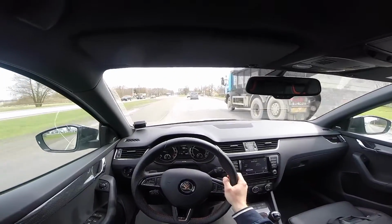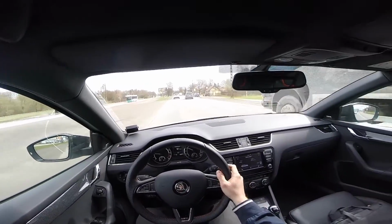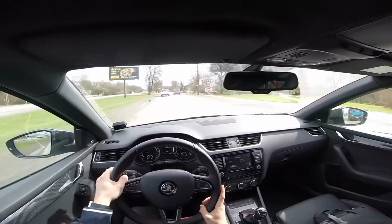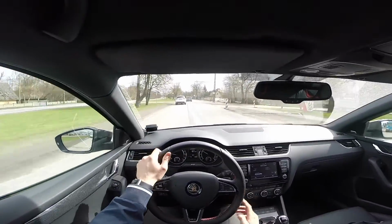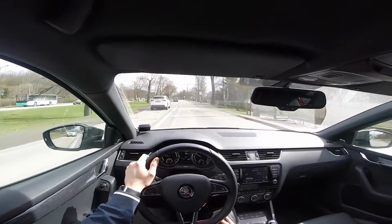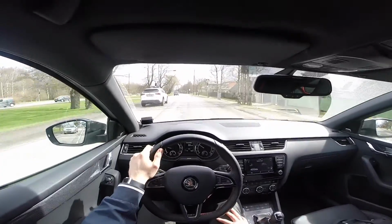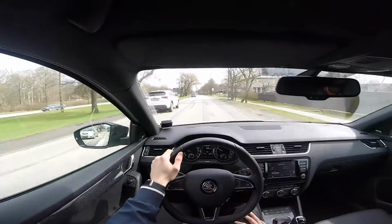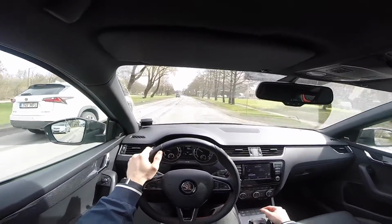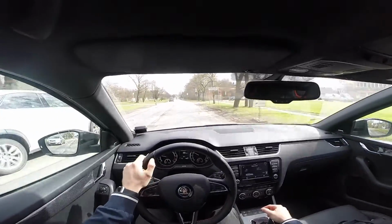If you're not buying a badge and you have the money to buy a sporty yet practical family car, you can haul things around, why not? I'm really liking Škoda right now. They're making very nice cars, and they're selling really well.